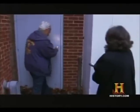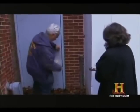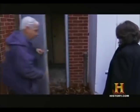Really getting to go inside, this is so exciting. This door hasn't been open in a while. Although the building hasn't been used in more than a decade, the owners agreed to open the doors to modern marvels for a rare look inside. Wow. Oh, this is incredible.